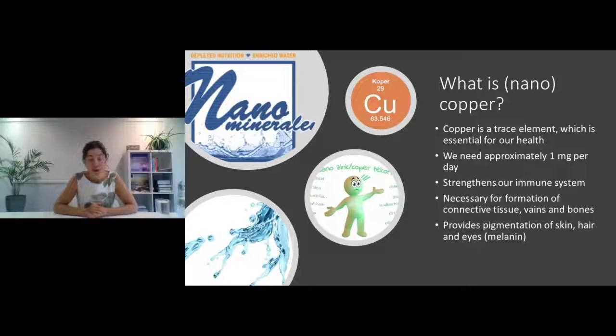We actually do need copper every day, all of us. As you can see, it's good to strengthen our immune system, very important for that. It's also necessary for the formation of connective tissue, veins, and bones. It's needed to store your iron in the hemoglobin. And it provides pigmentation, which is very important for healthy skin and also proper eye function.